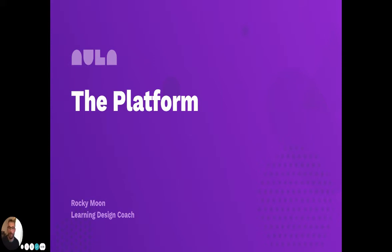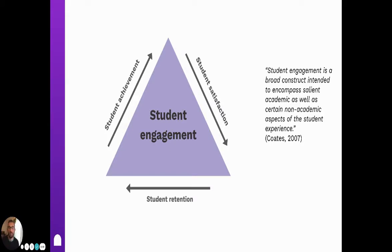But why do we focus on student engagement? Well, over 30 years of peer-reviewed evidence has proven very robust correlations between levels of student engagement on the one hand and positive student outcomes on the other. So the higher the rate of student engagement in our higher ed classrooms, the more likely we are to see improved student grades, increased levels of student retention, and increased student satisfaction scores.